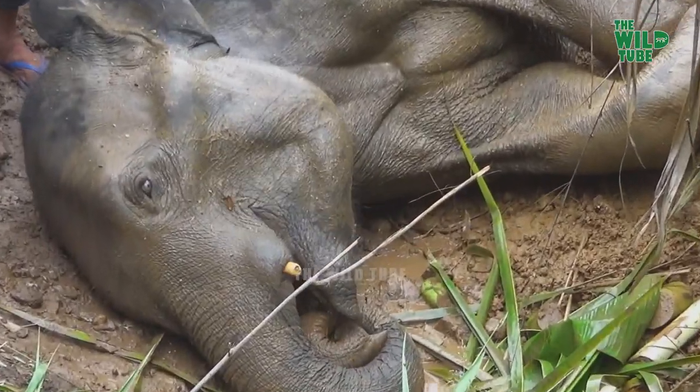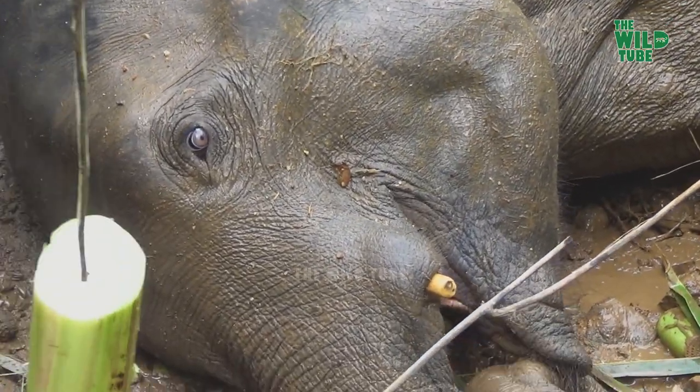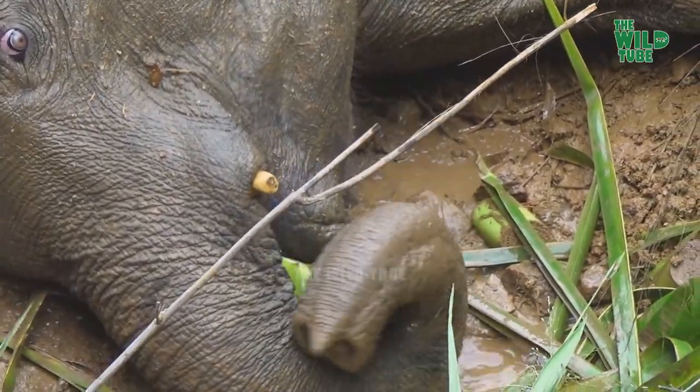Well, again, we focus on our mission. It is extremely important to tame an elephant when treating it. Here, the elephant is fed banana stalks to divert his attention.